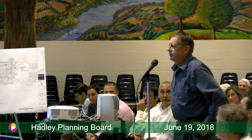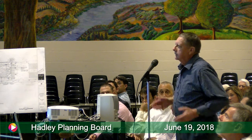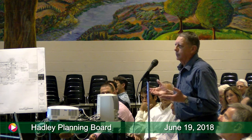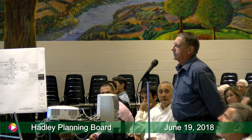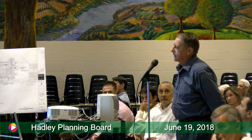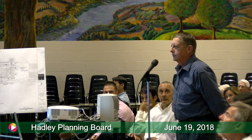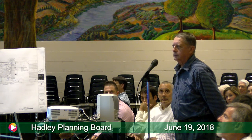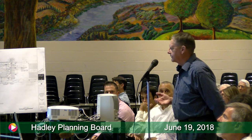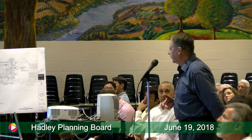Richard Wilde, 28 Camaro Road. Not long ago, before I retired, I used to do projects like this. It's called site work. I've never, ever seen a surface drainage system designed like that without at least test borings or test pits. I see no documentation of that when I look at these plans. Why wasn't that done? And how was that planned to design without that documentation?